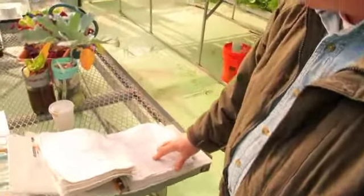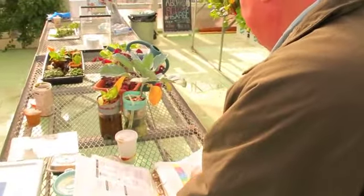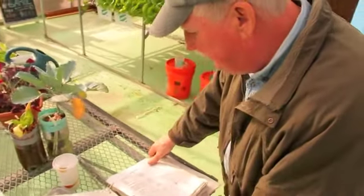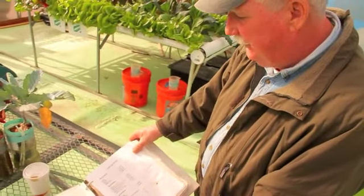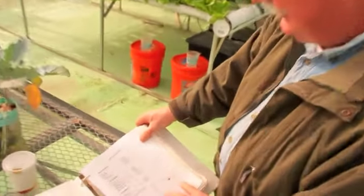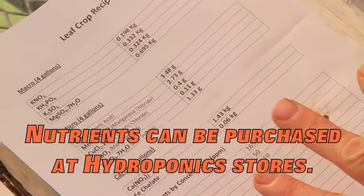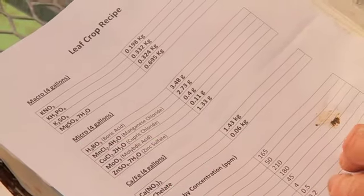We do use nutrients that we custom mix ourselves. So we can't claim the barge is organic, but we're using basic nutrients, nitrogen, phosphorus, potassium, that we mix into 4 gallons of water, and that's what we use to add to the water. So we have those 3 wonderful things: sunlight, water, and nutrients to make the plants grow.